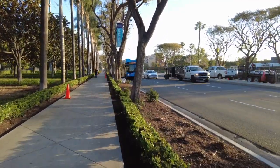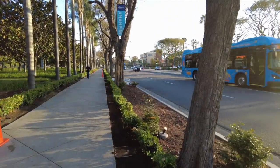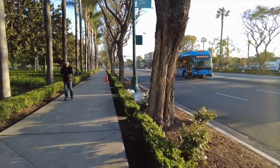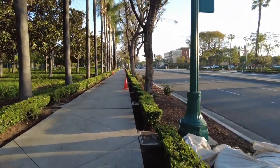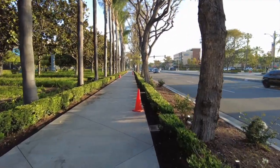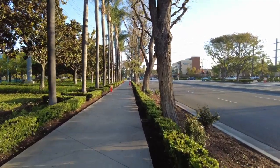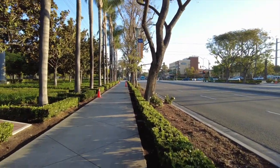It was nice that it was removed from the street a little bit. So the cars were there, they were loud, but there was that nice barrier between us. As we come up to this light here, the hotel on the right is the Grand Legacy on the corner. This will be the only street that you'll need to cross as you approach Disneyland.